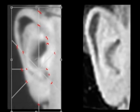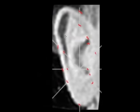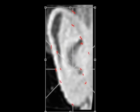Now we'll do it again for the third ear. Again, we have another match. We can see that the landmarks of the ear are consistent, so these ears are from the same person.